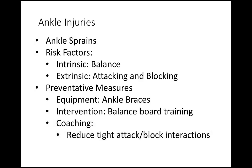And then the last one is really the coaching interaction. I'll try and get through, talk about this quite a bit, but one piece that I think we need to consider is what do we do and how do we handle tight attack-block interactions at the net? These are going to happen. They're part of our sport, but how can we try and reduce the frequency at which they occur within our sport?